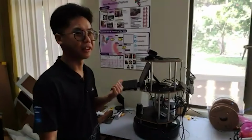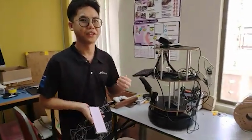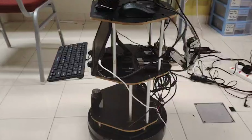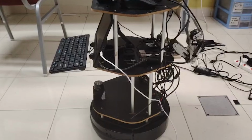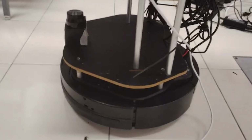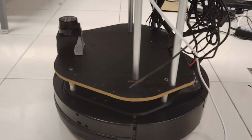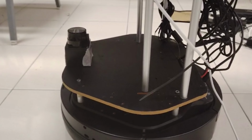Yeah, so as you can see, this is our robot for competition this year. And I will just briefly introduce all these components on this robot. So as you can see, the first layer is the Turtlebot Kobuki base, which functions as a mobile base for the robot to move around.